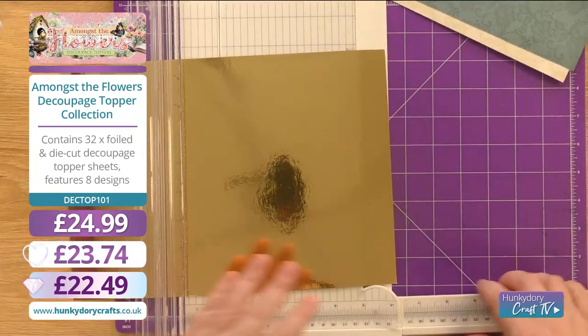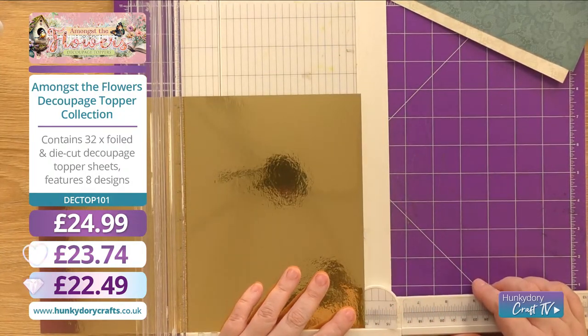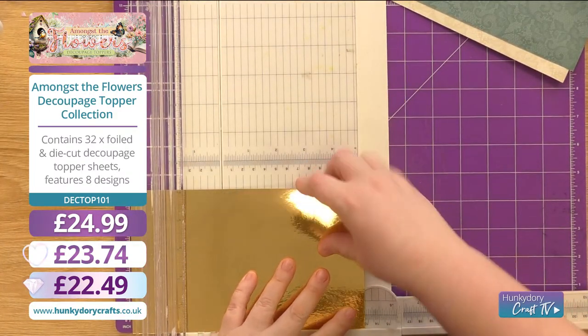And then I'm going to cut 2 mats of gold mirror to 5x5.